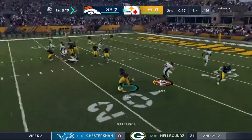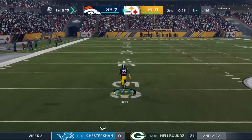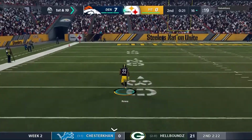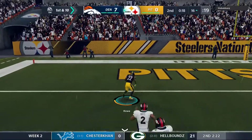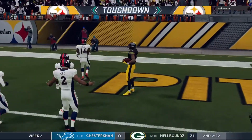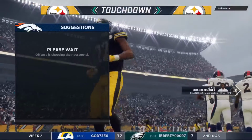Inside the red zone here, they'll look to throw. A big seam, and he might go all the way. The 40, 30, 10, 5, and he brings this one back. It's a pick 6 for a Steeler touchdown.